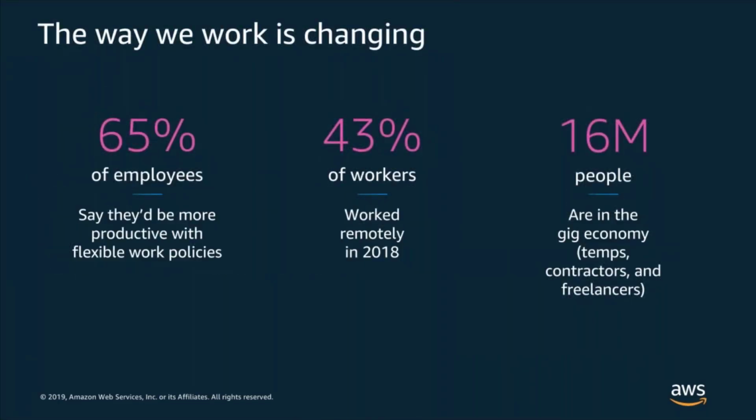With that, let's talk about how the way we work is changing. So today's end-user computing environment is certainly much more challenging than it ever has been. And the way people work has changed quite a bit as well. A couple of metrics that we have found to highlight that point include the fact that 65% of employees say they'd be more productive with a flexible work policy, being able to work when you want, how you want, on what device you want.